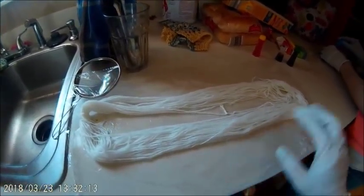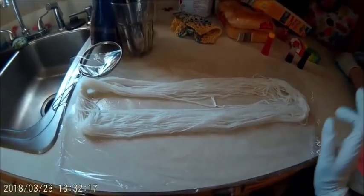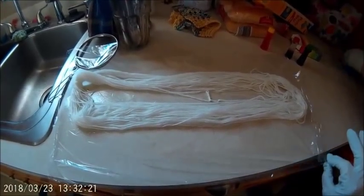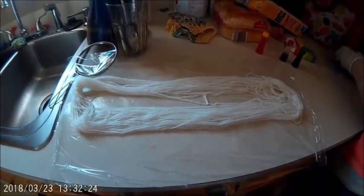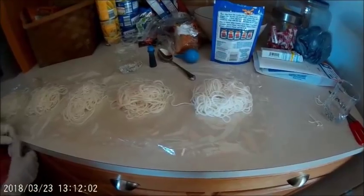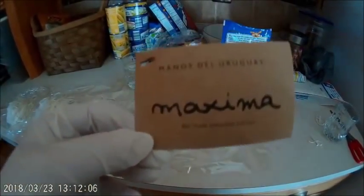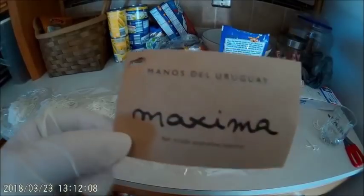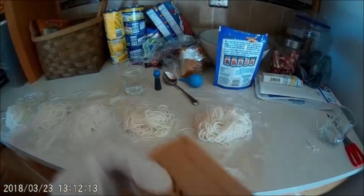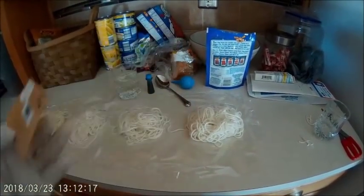And it is on, you can't see it so much here, but it's on plastic wrap. So we're not dyeing directly on the counter. We actually have the plastic wrap underneath it, and it will get wrapped up and microwaved. We are going to be dyeing a gradient yarn. This is Manos del Uruguay. It is a Maxima, and it is an Aran weight yarn. It's 100% superfine merino.